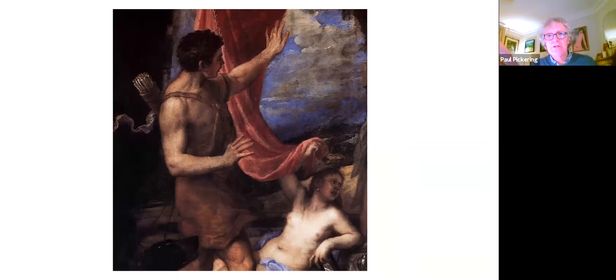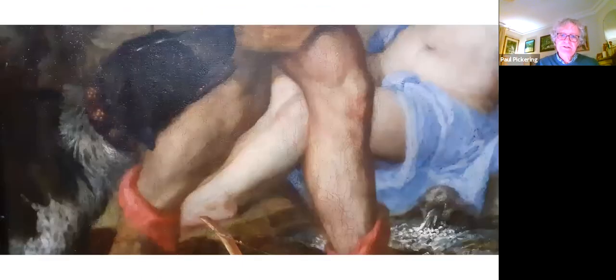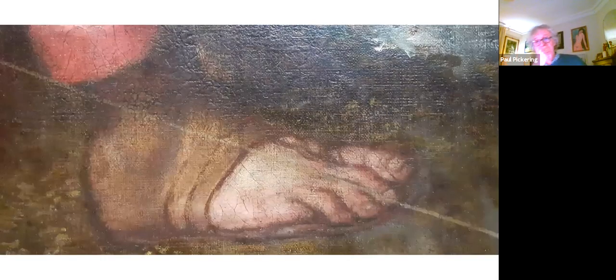There's something so forward-looking about that rendering of landscape, which is like a pathetic fallacy. It's echoing, it's resonating with what's going on in the drama. And look at the exquisite draftsmanship in those hands. Look at his hands, look at his legs, look at the bits of red there, which draw your attention to that part of the picture. The dog with its lovely collar, the flowing stream, and look at his foot.